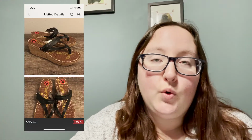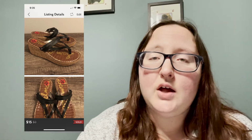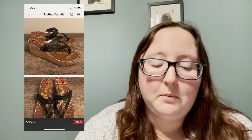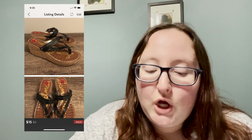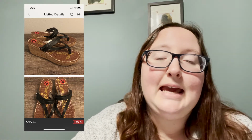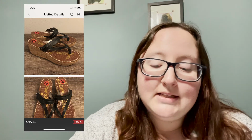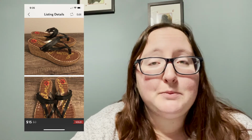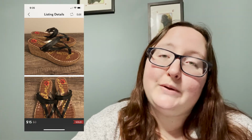So on November 28th, I sold one item, and it was this pair of Sam Edelman black cork wedges. They were new without tag. They had the size dot on them and had never been worn before, at least that I could tell. They sold for $15. I purchased them at Goodwill for $2.50. They were having a sandal half off day, and so I got them for $2.50. So after my cost of goods and Poshmark's fee, I made $9.50, and these took 133 days to sell.